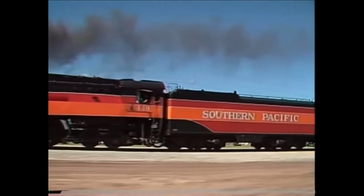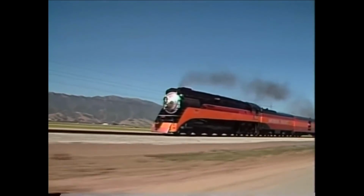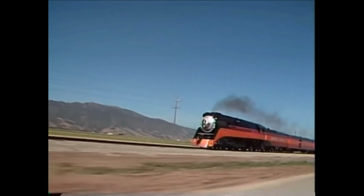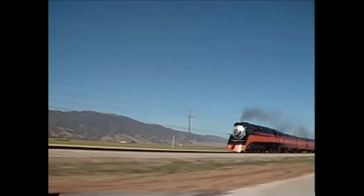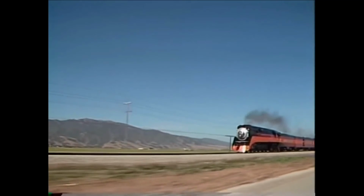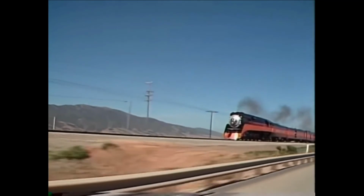But anyways, I saw the locomotive in there, 4449, and at the time I didn't know, but apparently 844 was also in there, but I didn't realize that until much later on. But either way, it was very easy to know what 4449 looked like. I mean, it was very recognizable with its red and orange colors.